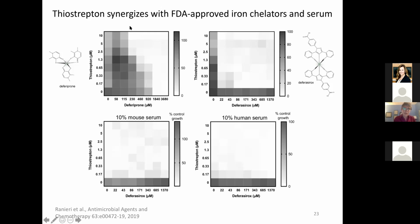So if you combine thiostrepton, and these are called checkerboard assays, with thiostrepton on one axis and an iron chelator on the second axis, you can see that you can synergize, you can improve the killing by the antibiotic when you remove the iron. So this is particularly evident for Diphtheria cerox, right? So the vertical axis shows that on its own, thiostrepton is not that great of an antibiotic, and the chelator on its own is not that great, but when you combine them, you basically wipe out the bacteria. We also tried just putting thiostrepton in the presence of serum, right? So human serum or mouse serum, which is naturally iron limited, and it works great. You don't even actually need the chelator, because in this case, as long as you have serum there, you will kill the bacteria. So that was pretty cool.